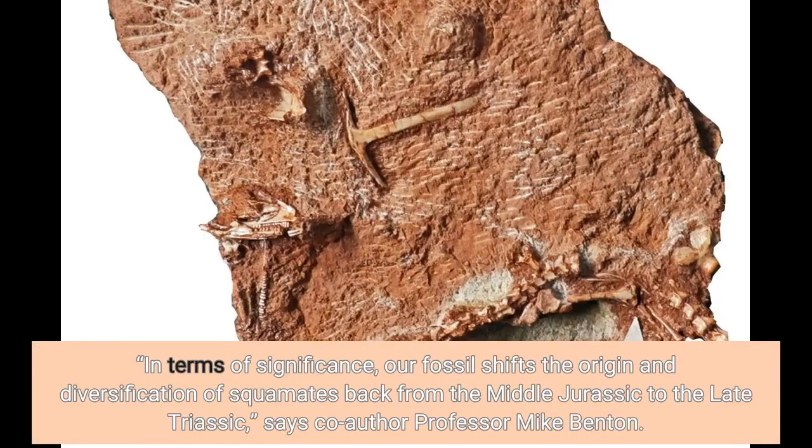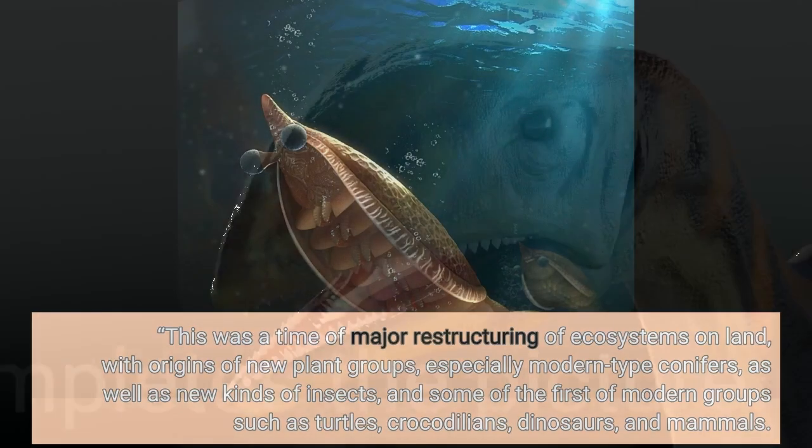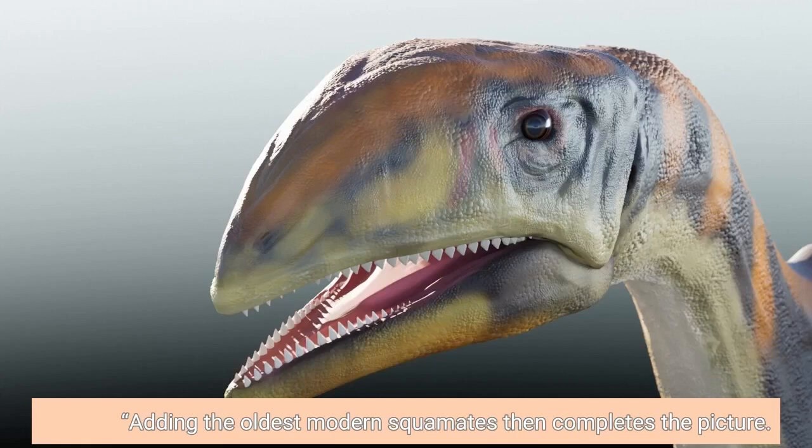In terms of significance, our fossil shifts the origin and diversification of squamates back from the Middle Jurassic to the Late Triassic, says co-author Professor Mike Benton. This was a time of major restructuring of ecosystems on land, with origins of new plant groups, especially modern-type conifers, as well as new kinds of insects, and some of the first of modern groups such as turtles, crocodilians, dinosaurs, and mammals. Adding the oldest modern squamates then completes the picture.